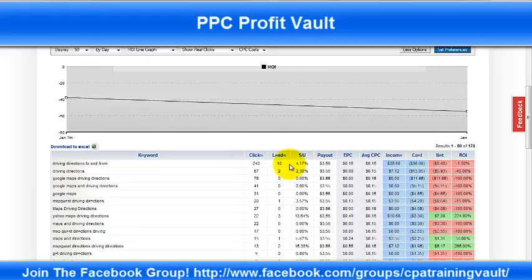And interestingly enough, there's one keyword that's doing really well here. It's driving directions to and from. 240 clicks with 10 leads. The income for that, again, is actually $40. It's not $35.60 as it says here, because the payout here should actually say $4. So I actually was profitable here. There's $40 income with a $36 cost.